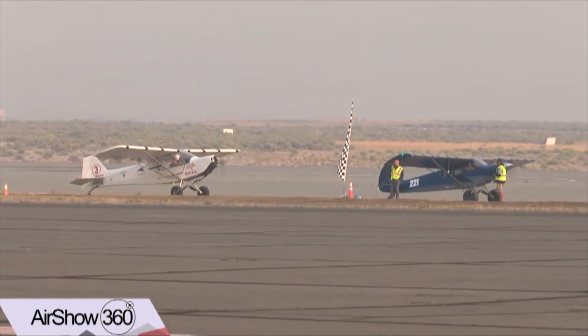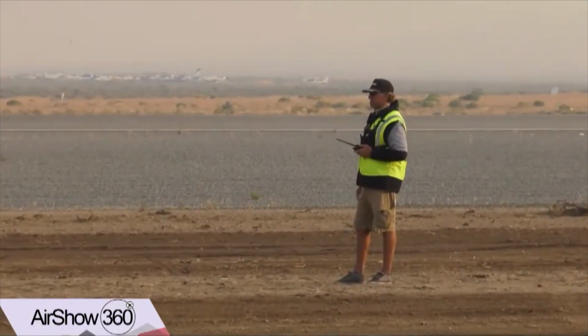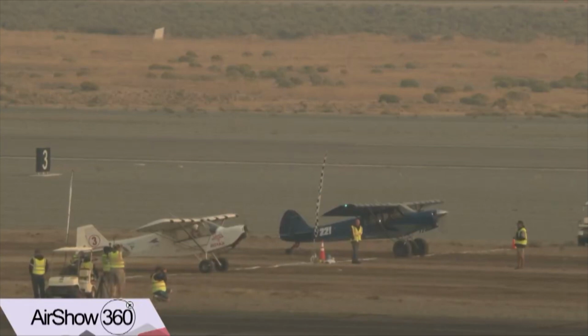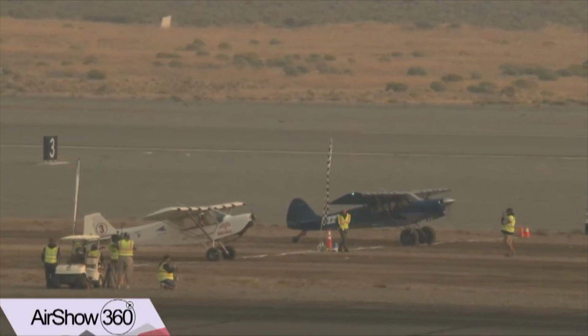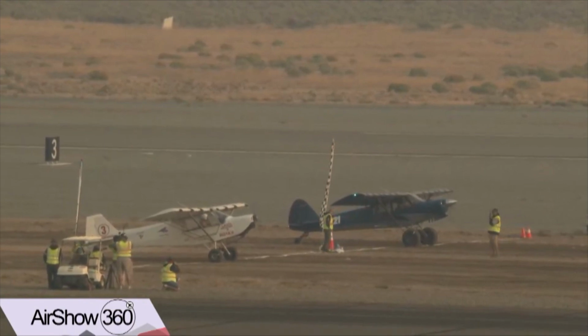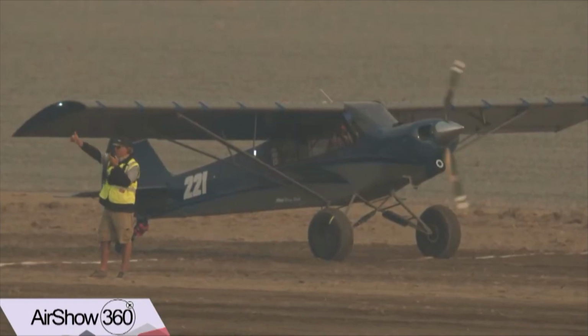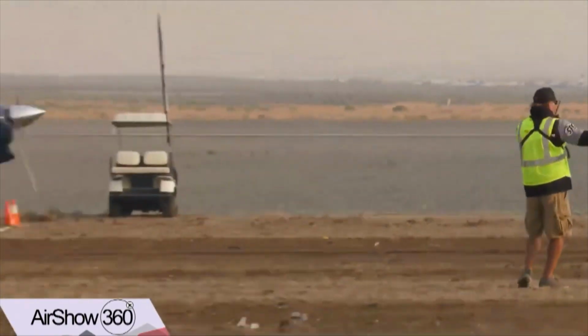That's right. Now we got Brian Steck and Hal Stockman up on the line. Hal is in the Rans, what do you call it? S7. Yeah, it's got so many modifications on it, I can't tell what it is half the time. Lane 1, Brian Steck in the Legend Cub. Lane 2. And for clarification for everyone, lane 2 is the one furthest away from the grandstands.